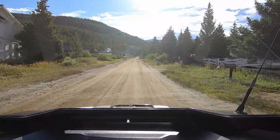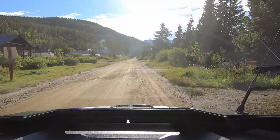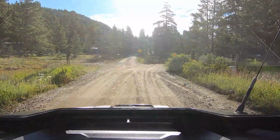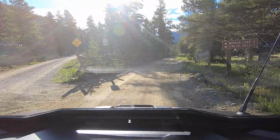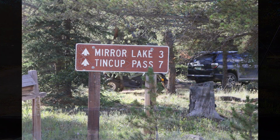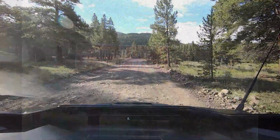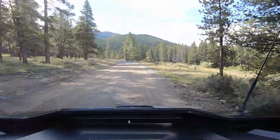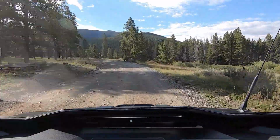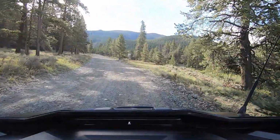But there are several cabins and stuff down through here. This is all privately owned. And then here you veer off to the right to head up to Mirror Lake. So Mirror Lake was 3 miles, and then up to the top of Tin Cup Pass would be 7. Now, it's still a road. It's a little bit rougher from here onto Mirror Lake than what it was from Taylor Park to Tin Cup.